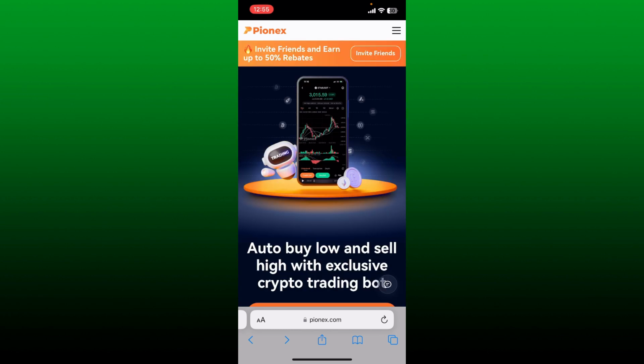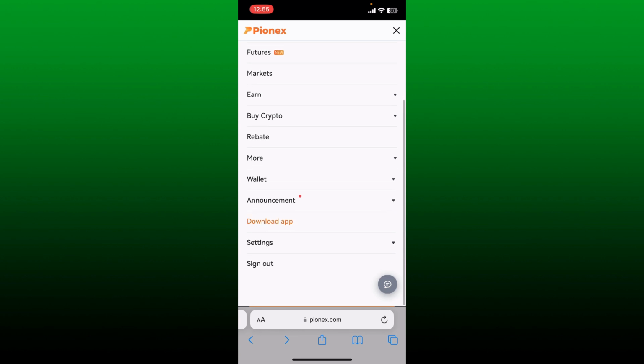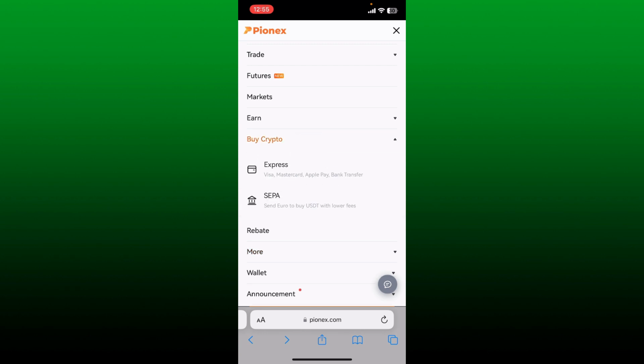Once you've done all of that, simply go and tap on the menu bar at the top right hand corner from the main homepage of Pionex. From the list displayed inside the page, simply go ahead and tap on Buy Crypto. Select one of the methods you'd like to purchase your crypto. You can use the Express or SEPA method.